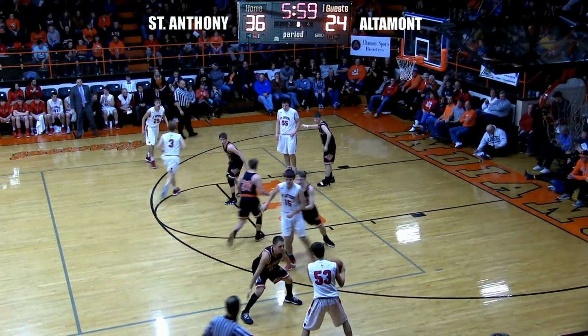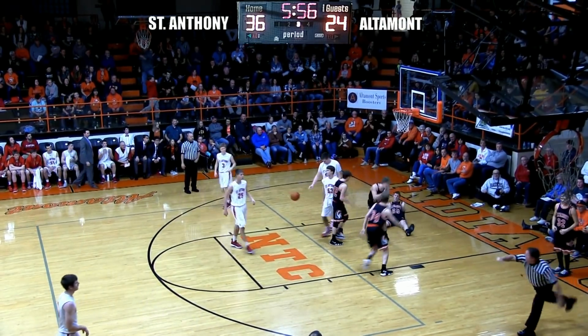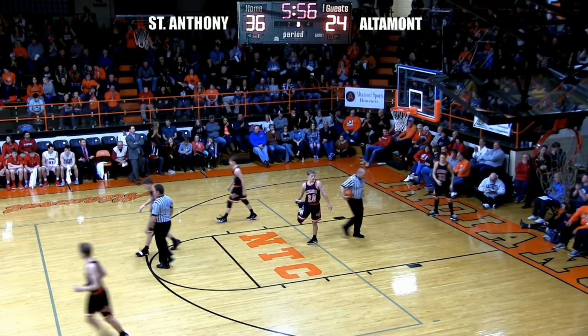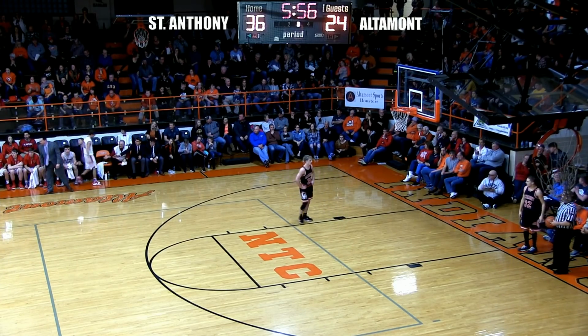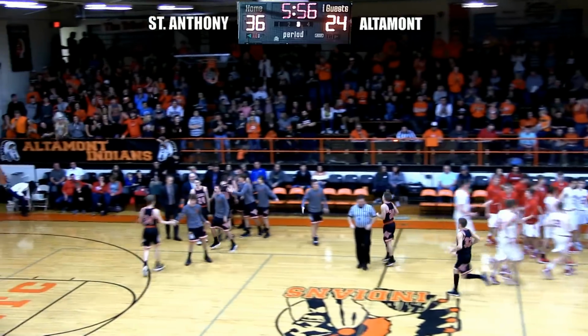Haney across the half line to Antrim. Antrim going to the hole, lays it up and off, and a charge, as they say, that Teasley was set underneath. Teasley got called for a block on a very similar play to start the ball game. This time it went his way. Antrim picks up the foul. It's his third, and that's a turnover for St. Anthony as well, their second of the quarter.